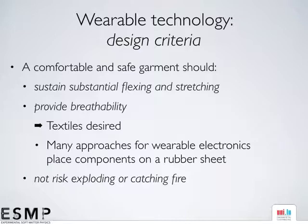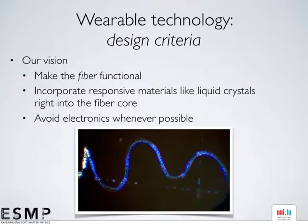So if you don't control the energy that is stored in a mobile phone battery, you can have very bad accidents. Now, mobile phones are one thing, but what if you distribute batteries in your clothing and that battery catches fire? That's going to be a very unpleasant experience, right? So in principle, it's very good if we can avoid distributed batteries. So our vision in our research is really to make the fiber itself functional and incorporate the responsive material inside the fiber and avoid electronics whenever possible.